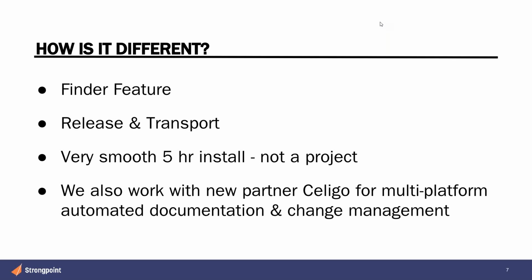It's usually the customer that's the stalling point. And if you were with us last week, there was a webinar where we partnered with Celigo that allows us for multi-platform automated documentation as well. And so that's pretty exciting news.